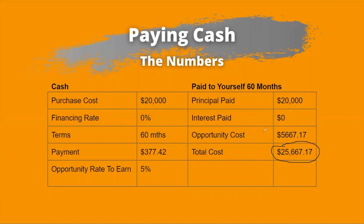Okay, and you can go ahead and check my other video out about opportunity costs to explain that a little bit more. But after you just saw these two slides, after everything, the same 60 months, same purchase cost, the same payments back to yourself or to a financing institution, it comes out to be the same number of $25,667.17. So now you get to decide if it's better to finance something or pay cash. That is up to you. A lot of people might consider financing now because they can control their capital and it can also earn them money at the same time.